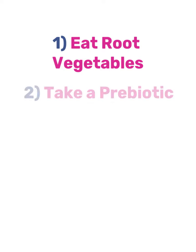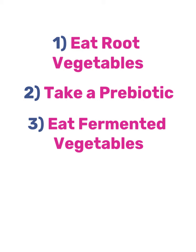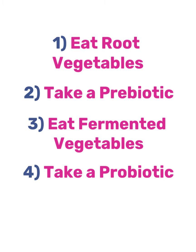So eat root vegetables, take a prebiotic supplement for a couple of months, eat fermented vegetables, take a probiotic supplement for a couple of months, eat a couple tablespoons of applesauce every day. And you rebuild a microbiome that's going to protect you for the rest of your life.